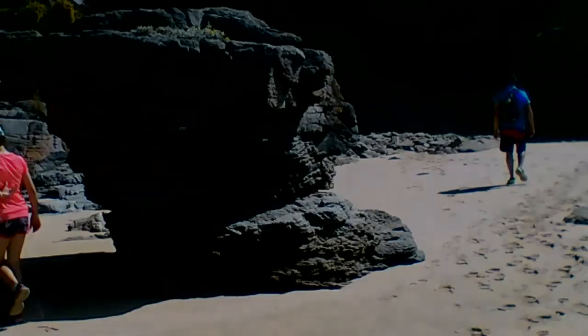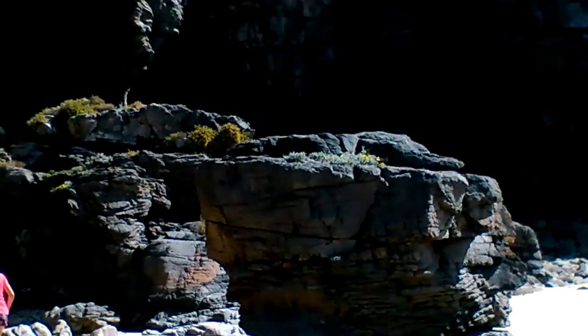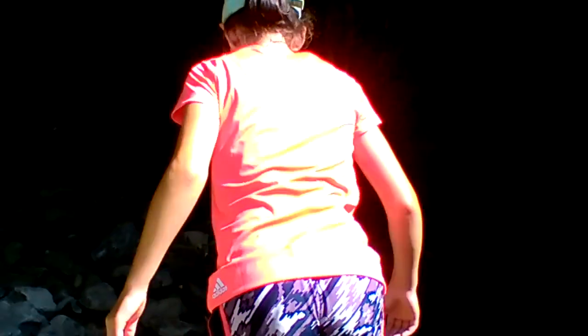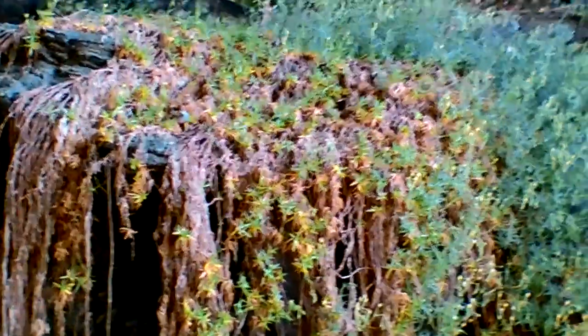The lighting is a bit dim, but I'm not going to carry a 500 watt spotlight into this cave. So my little flashlight has to do. It's about 9:10, coming out of those caves. Might be some more caves over here. And we've got a little garden on the side over here.